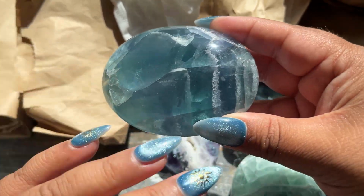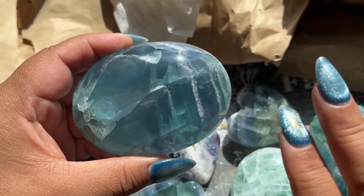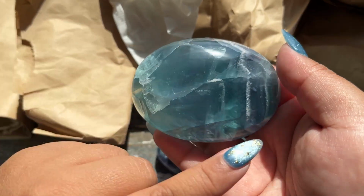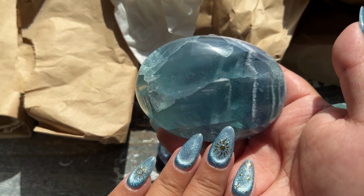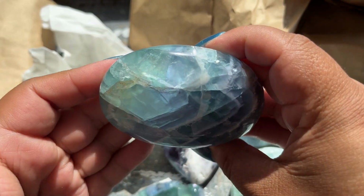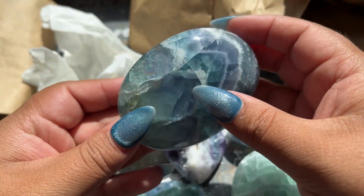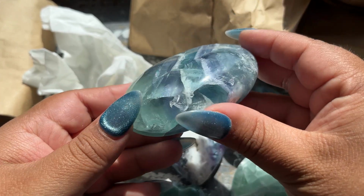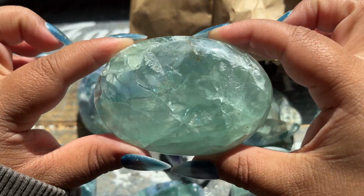And I don't like to edit them to be more true to what they are in person, just because that can even throw off the color more, but that's why I'm walking through. This is a green, but it is a blue hued green. It's just not a blue. This is the next one. Beautiful chevron pattern and a beautiful rainbow. Has a little bit of iron right there. Stunning piece.